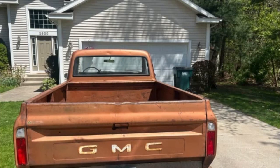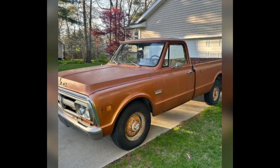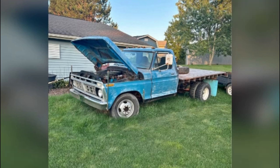On the outside, recent work includes new rockers and cab mounts, which help keep the body tight and reduce rust or squeaks. Overall, this 1971 GMC C20 runs and drives well, making it a great choice for someone looking for a solid, classic American truck with manual transmission and vintage style. At $7,500 or best offer, this GMC offers a great mix of character, classic mechanics, and recent maintenance for the price. Number 14, 1975 Ford F250 regular cab motor and transmission package, priced at just $500 and located in Louisville, Ohio.